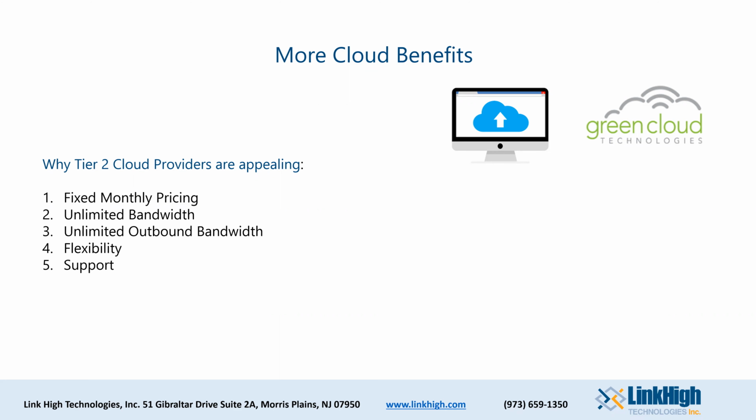And flexibility. These are smaller organizations. Azure and AWS are $20, $30 billion of revenue. You can't call them up and ask for a custom solution. Our provider, Green Cloud, we've called them up, and they've tailored custom solutions just for Link High, because we have some extra security concerns that most companies don't, and they were able to work with us and accommodate us. And support. We have dedicated support. I can pick up the phone and ask for specific people. That's not going to happen in a larger environment. You're just really a ticket, right? You create a ticket, Amazon or Microsoft will call you back, but it'll never be the same person.